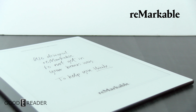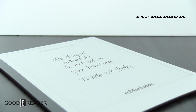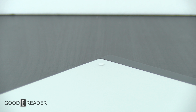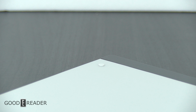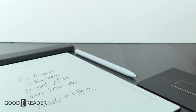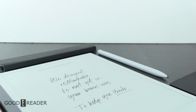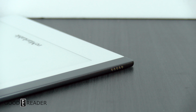Number 2, the Remarkable 2. Remarkable has only been around for a couple years, and yet they've done what they're good at. They make a distraction-free note-taking device. It's built extremely well, has an alright pen, a good pen selection. It's completely distraction-free, meaning there's no applications, there's no dings and doodles, and there's nothing that comes out of this device except a true writing experience. The price is alright and had a good writing feel, but honestly, the first generation was a little better.